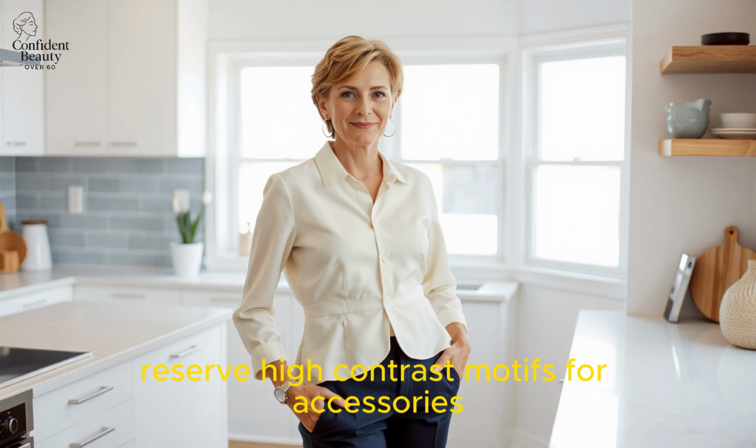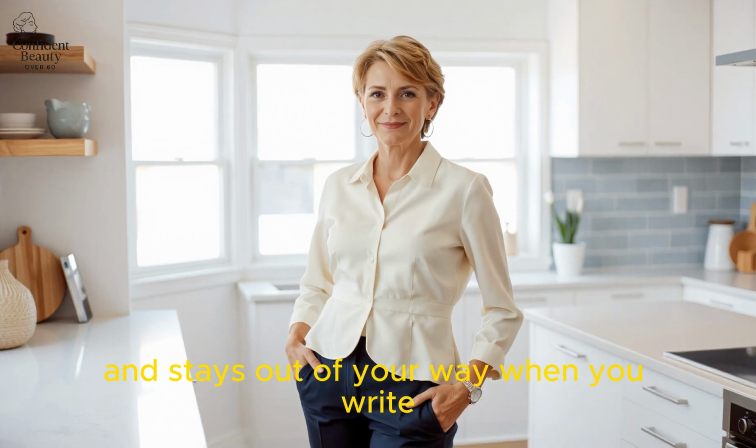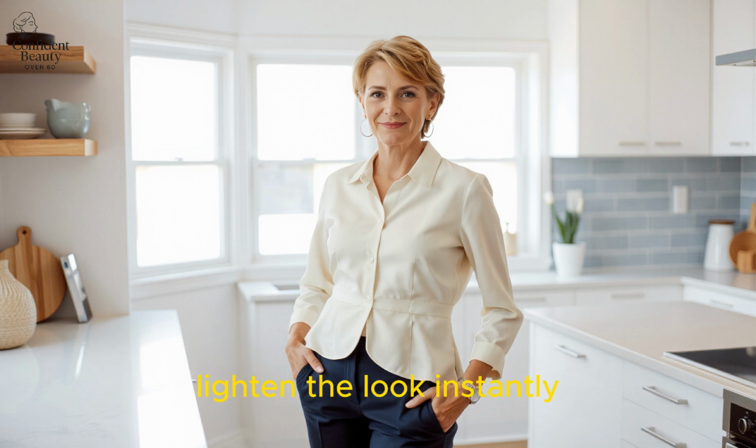Reserve high-contrast motifs for accessories rather than full tops under harsh lighting. Sleeves and cuffs finish the proportion. A true 3/4 sleeve that ends mid-forearm hits the slimmest point. A tailored one-inch cuff reads polished and stays out of your way when you write. On busy days, two neat rolls to expose the wrist bone lighten the look instantly.